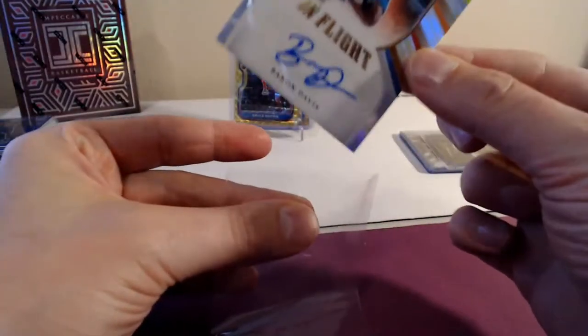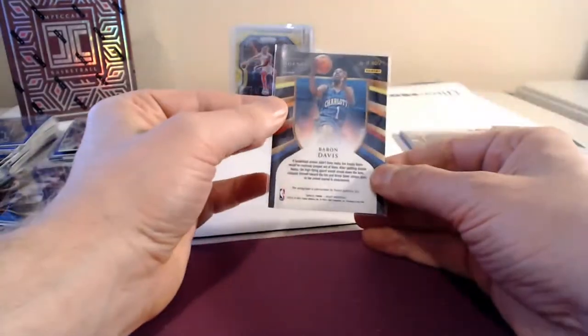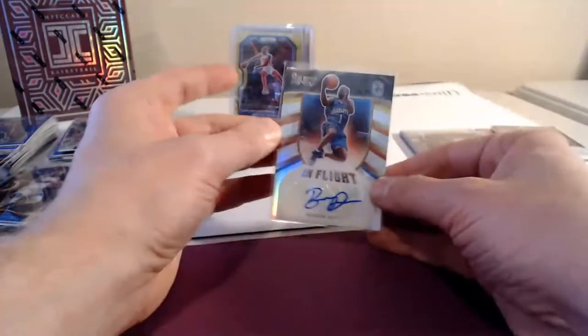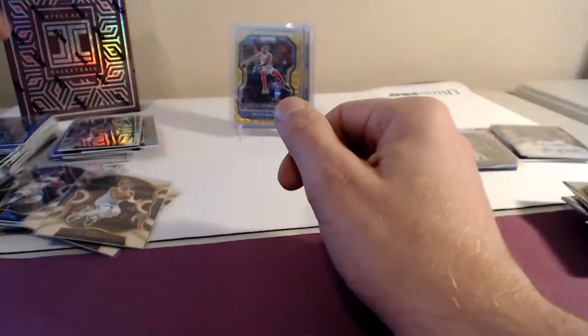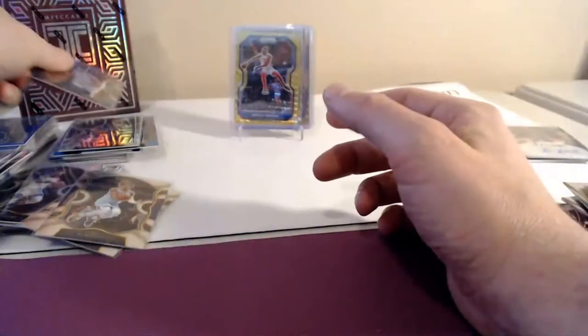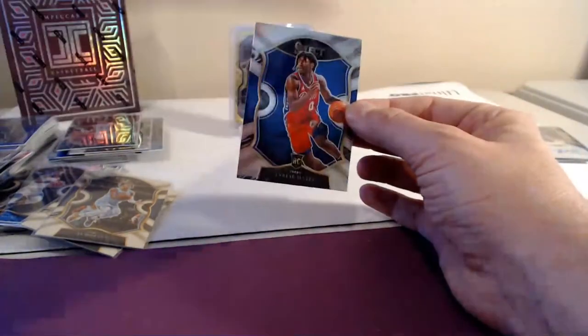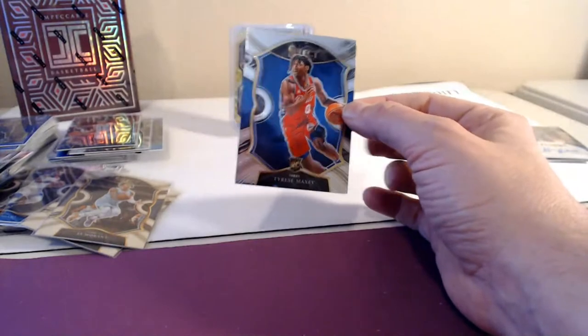Baron Davis auto in flight to 249. Baron Davis. Card number 18 to 249. Old Washington, though. Quite a few hits on rookies today for them. Maxey for the 76ers.